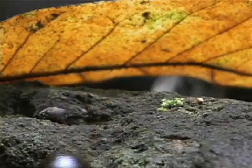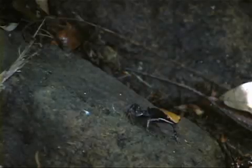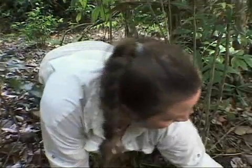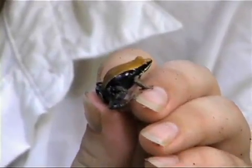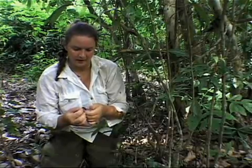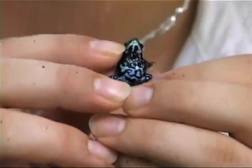But which insects specifically? And will the loss of these insects endanger the frogs? Meet scientist Valerie C. Clark. Valerie encounters Mantella betsileo, a very widespread species of poison frog. This one appears to be carrying eggs. How do I know? Because it's just very, very fat, and this is the season for love.